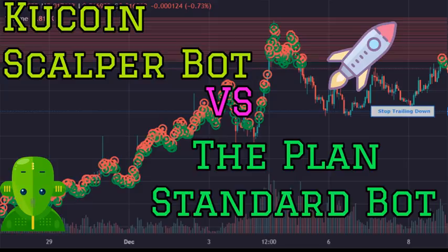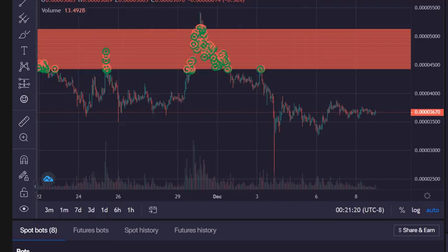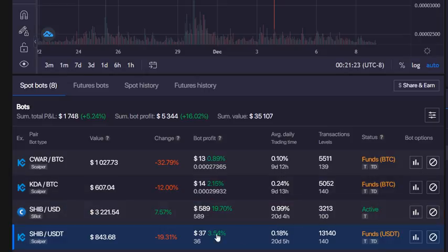What I decided to do was take my Shiba Inu trading bot profits, close down the bot, and take the profits and put them into a couple scalper bots. I regridded the Shiba Inu bot from scratch with $3,000 with the same settings I learned from the plan. I then took $1,000 and put it into the new scalper bot, and they've both been running for 20 days. So let's go ahead and take a look at the results. So here we go. This one right here is the Shiba Inu Scalper Bot.